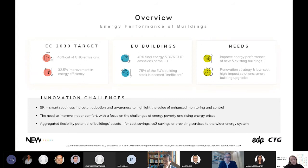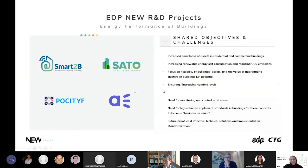A common theme across our projects as well is the aggregated flexibility potential of building assets. So for cost savings, CO2 savings, and also on an aggregated level, providing services to the wider energy system. So that's a little background. Let me mention a few of our projects here in the smart buildings domain in EDP NEW. We have SMART2B and SABLE, which look at upgrading existing buildings with more monitoring and control, and demonstrating various innovative services and use cases across a range of different building types.